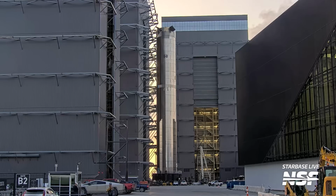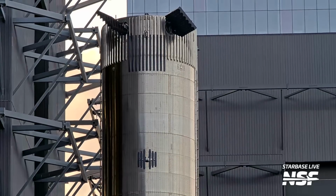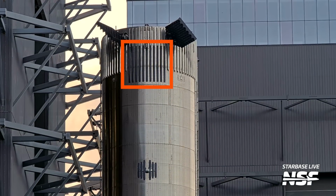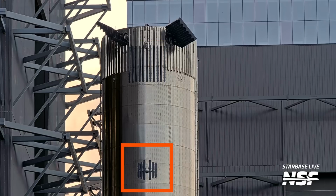Once rolled out of the Mega Bay, we got to see some new additions to the booster, but alas, no decals. But SpaceX did add tapered stringers over the chopstick stabilization points and painted them black. Crews have also painted the tapered stringers just under the lift points.